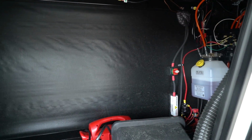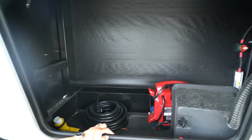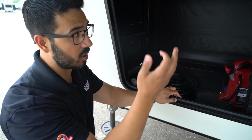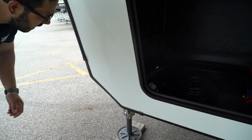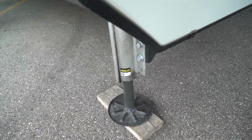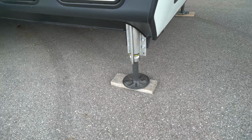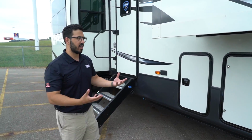The main slides on here, the big ones, like the kitchen slide, are going to have a hydraulic slide system. So you will need to make sure that you maintain the hydraulic fluid a little bit over time. You will also see this one has the level up system. Great auto level system, folks. Again, hydraulic auto level here instead of electric. So you just touch a button, it does everything else for you.